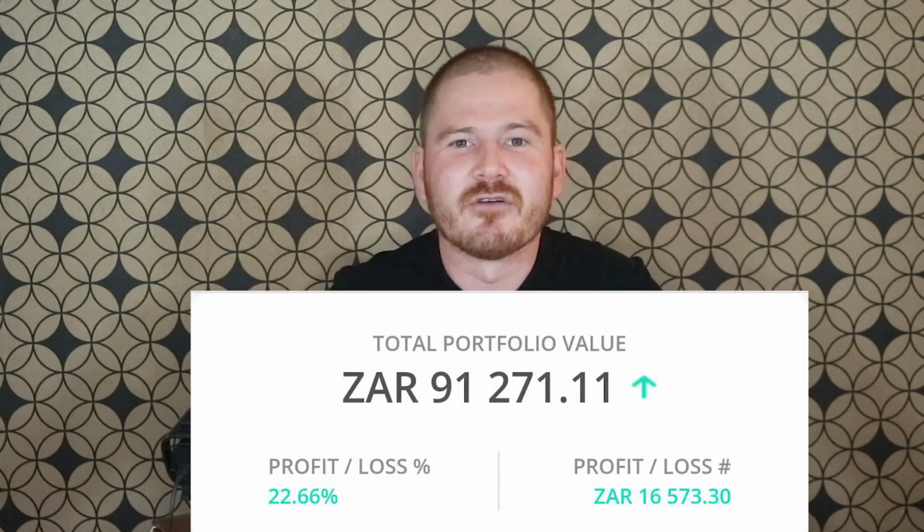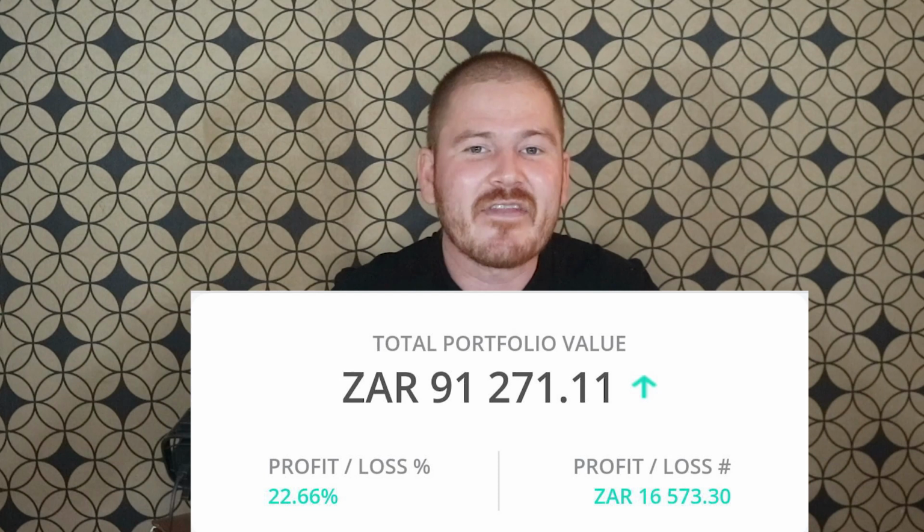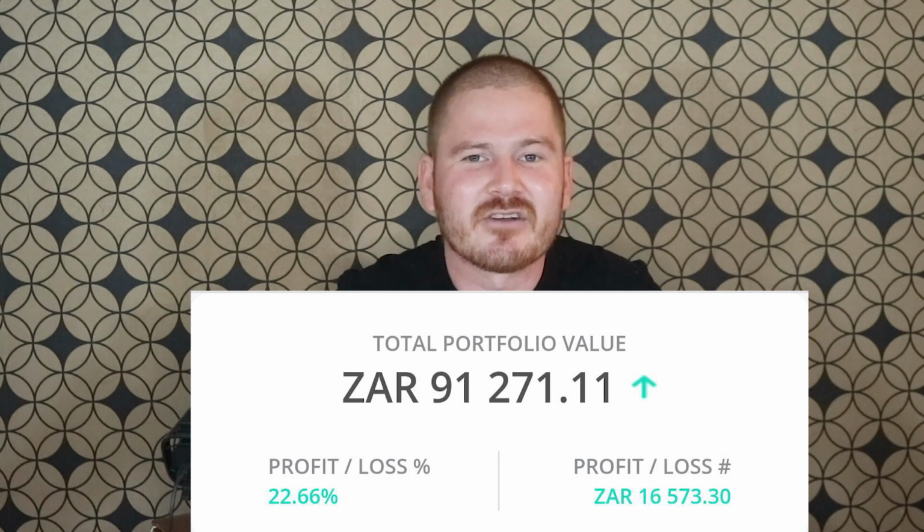The total portfolio value is currently sitting at 91,271 Rand and 11 cents, and that is 13,611 Rand and 11 cents higher than the closing value at the end of October.